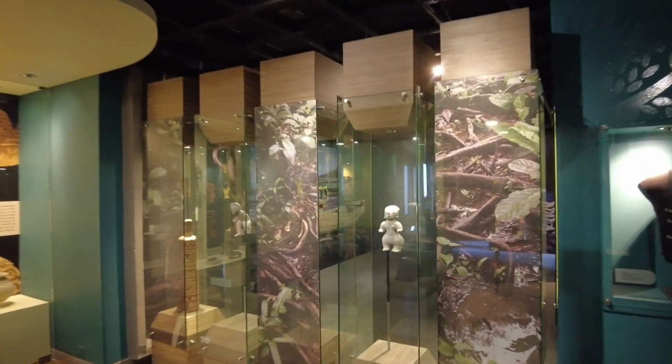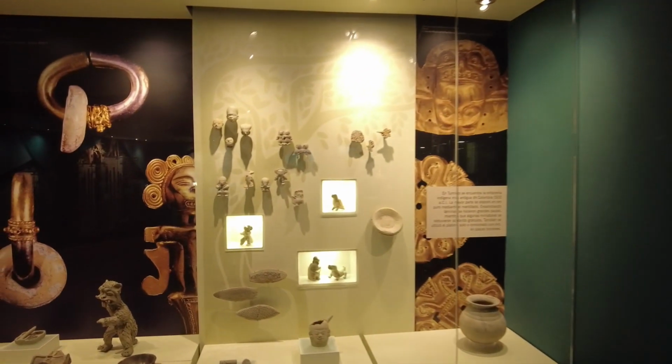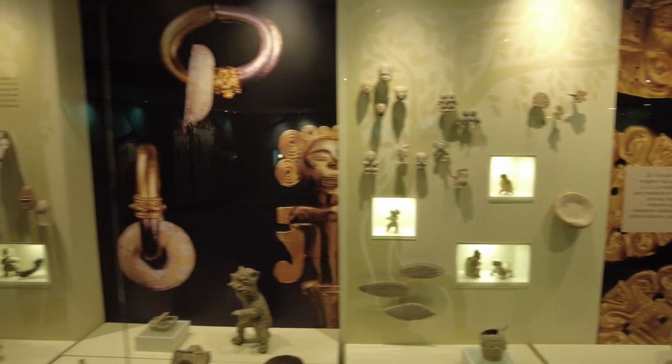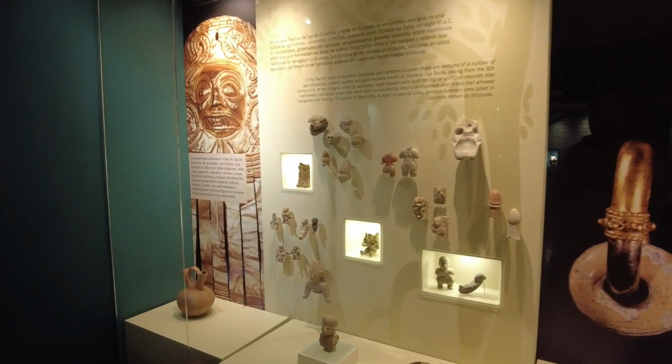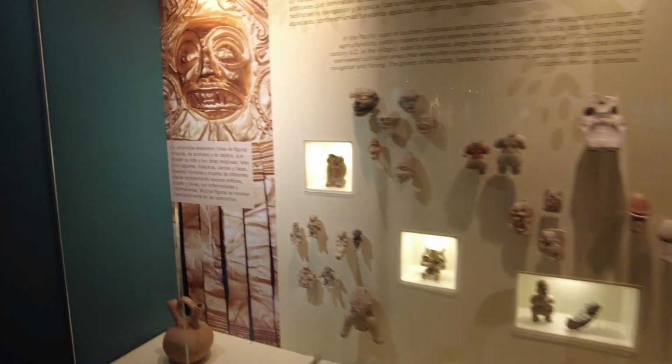And like I said, it's not usual to have a museum of this type on a university campus in the United States, so it's pretty cool to be able to come here and see this. This is a very cool museum with very good looking exhibits. And free to get into.